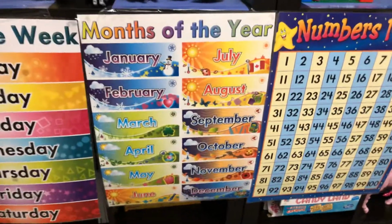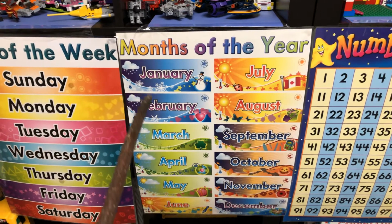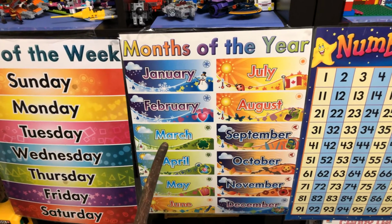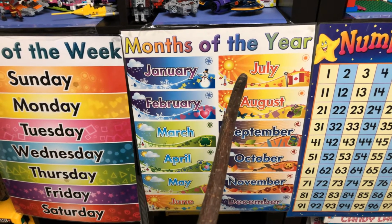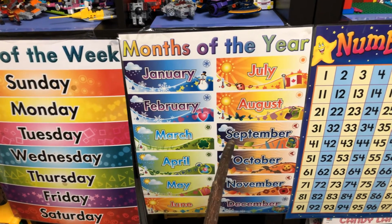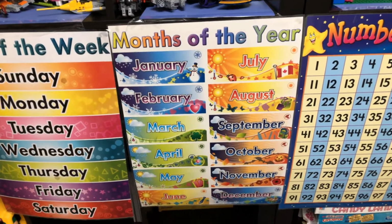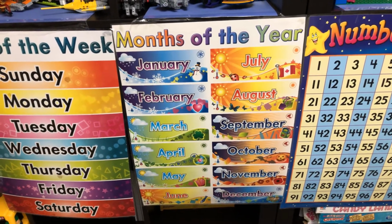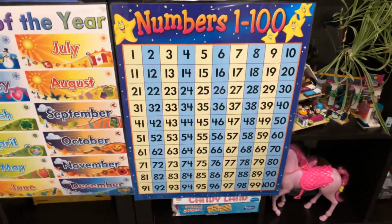Let's go to our months of the year. 1, 2, 3. January, February, March, and April, May, June, July, and August, September, October, November, December. There are 12 months in a year. Excellent. And moving on to our numbers chart here.